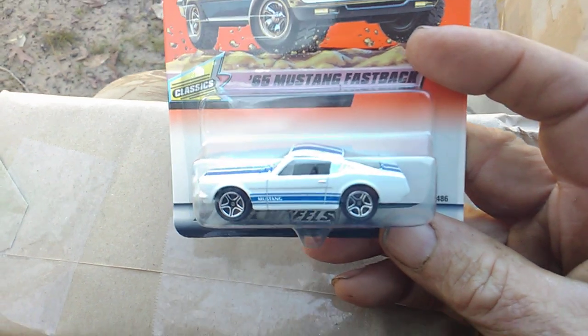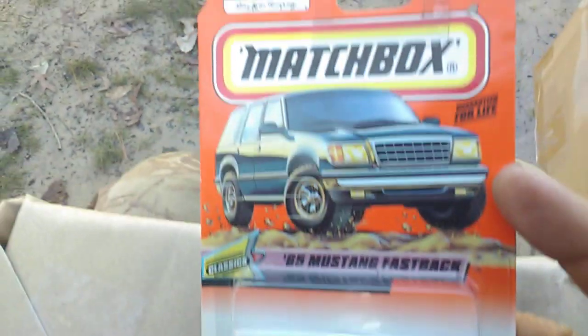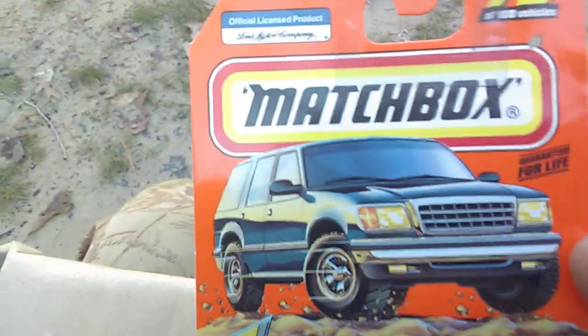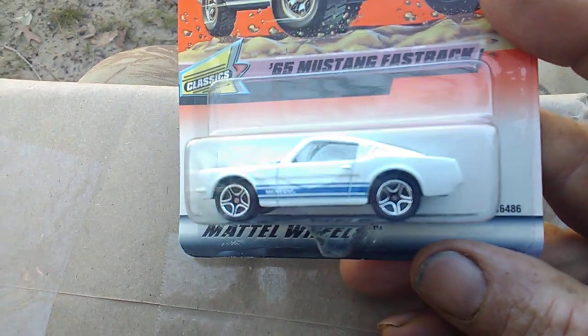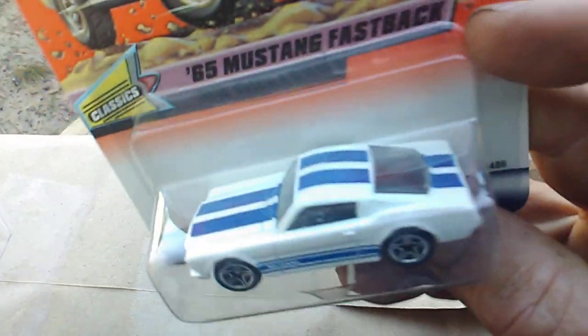All right. Next up, we have a 65 Mustang Fastback from Matchbox. Collector number 72 of 100 vehicles. Nice. I like it. As if I ain't got enough Mustangs. I think I got probably almost 50 of them. Yeah. Anyhow, thank you, David. Like it. All right. Let's see if we can get the next one out here now.